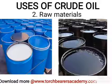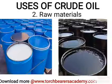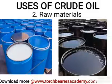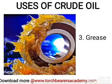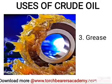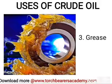Number 2, raw materials. Raw materials like petroleum wax or jelly are used for making polish, candles, and ointment, as well as bitumen, which is used for making roads. Number 3, as grease. Now, lubricating oils are used as what? Grease for oiling movable joints in machines.